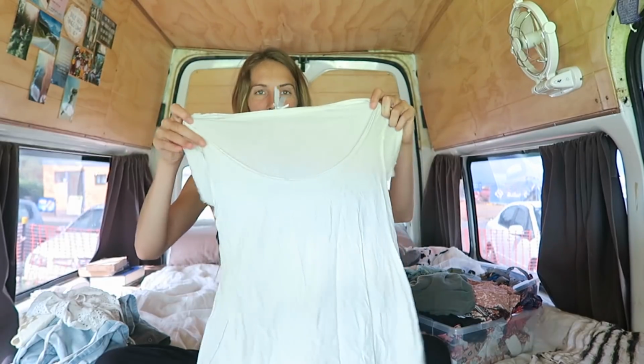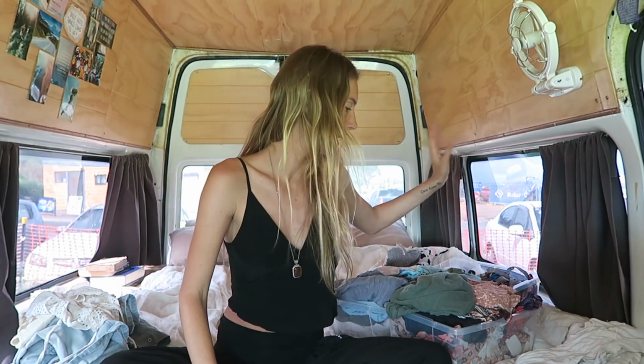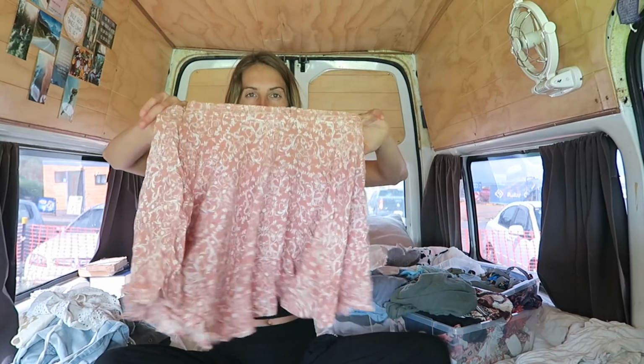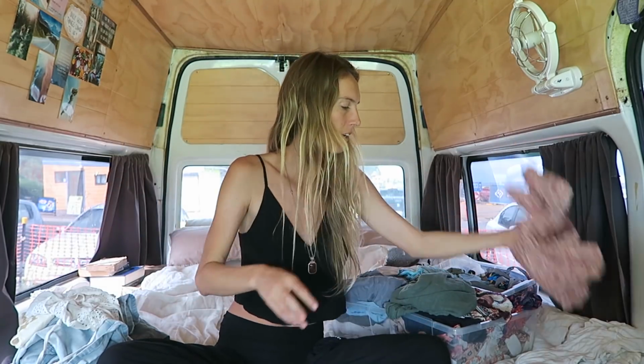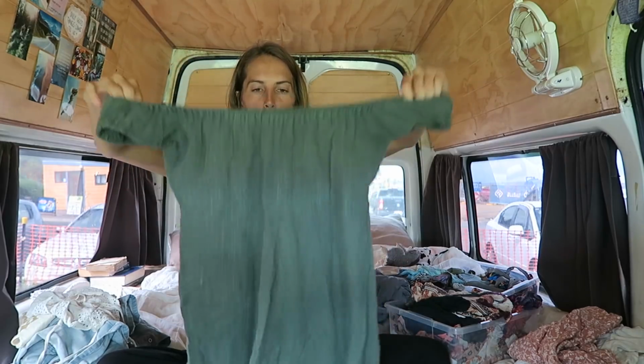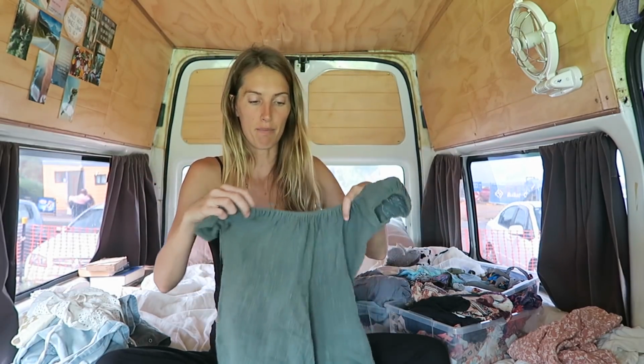What top is it? Oh, this is a top my sister lent me because I didn't have a top the other month. It is definitely going to Vinny's. This skirt, I've worn it a bit, but it's going because I don't wear it enough. You would have seen this in other videos. This is an Opia dress. It's like a linen sort of dress. They're so pretty, but I just don't wear this basically at all.